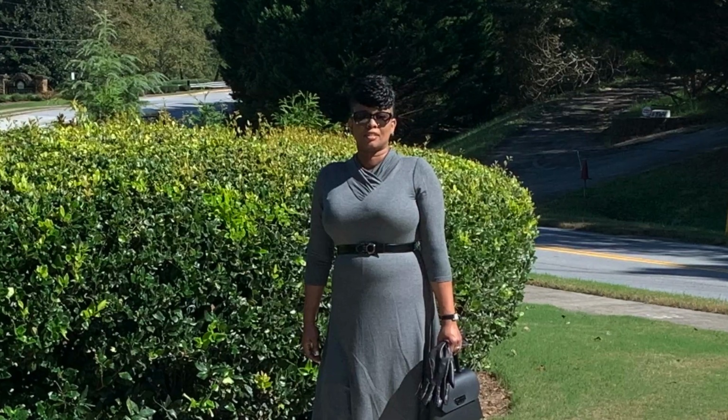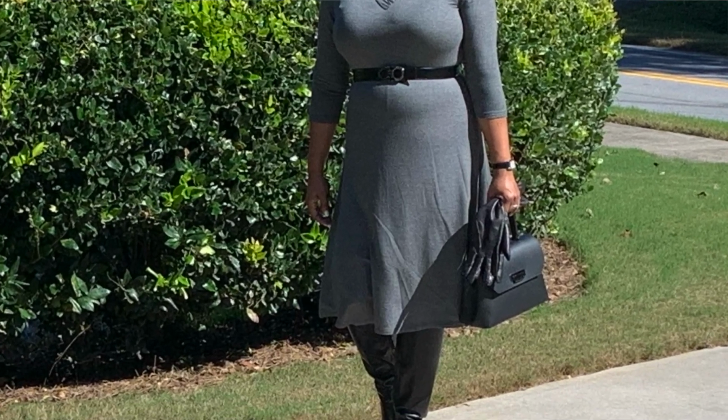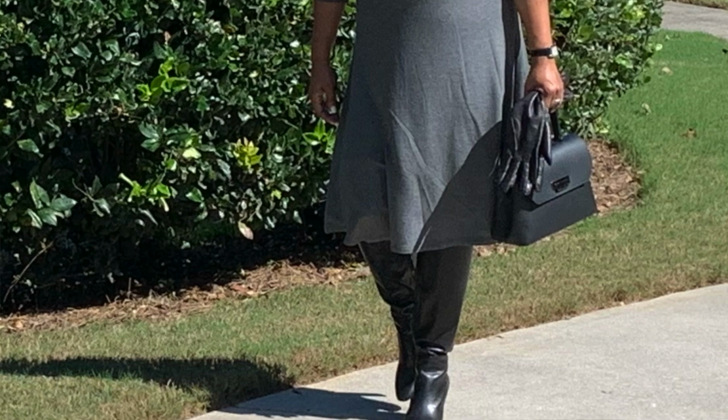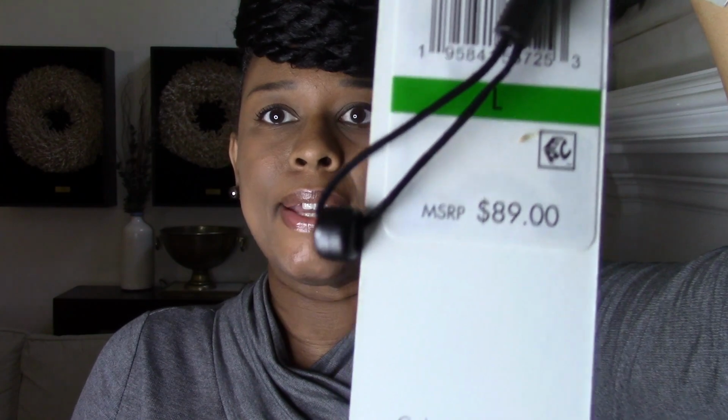I have on a gray knit A-line dress, and this dress is by Calvin Klein, and I picked it up from Ross. I love picking up my Calvin Klein dresses from Ross, and it was $24.99. And as you can see, the MSRP is $89. And here's my first tip.